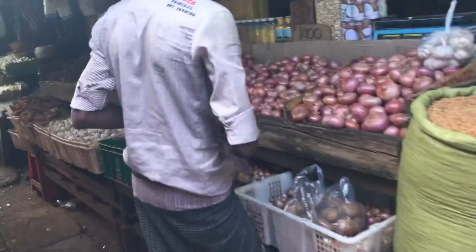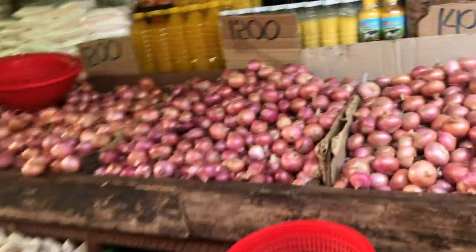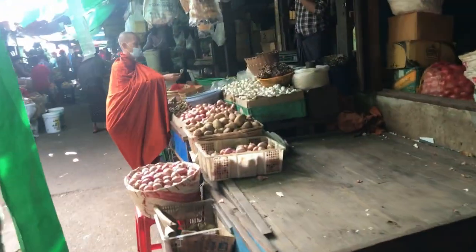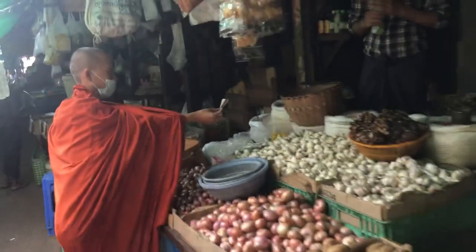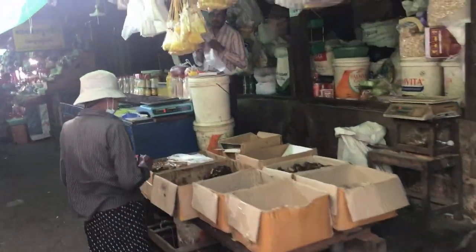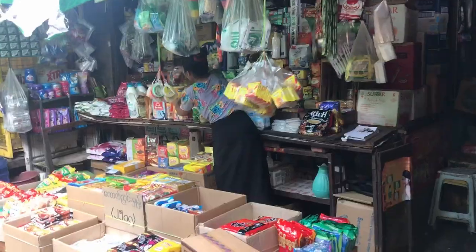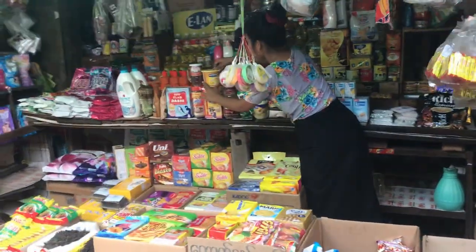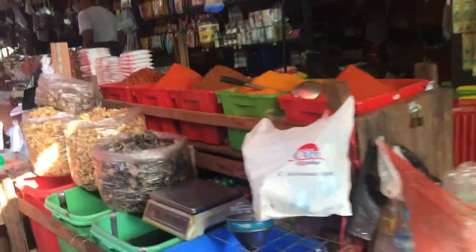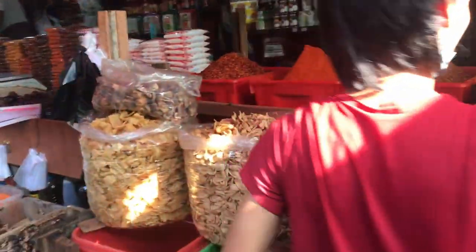There are various grocery stores, as you can see. People are buying groceries here. A Buddhist monk is also buying products here. As you can see, this is a grocery store, mini grocery store. You can get various kinds of products here. Cooking oil, some chili powder and turmeric powder here.